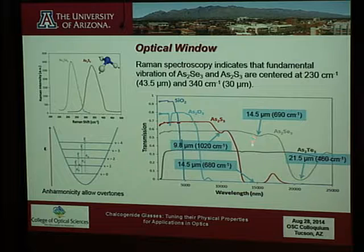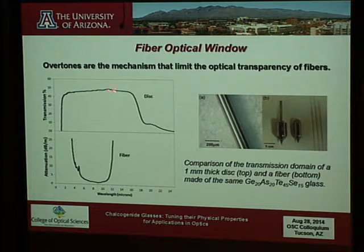It doesn't seem too bad when you look at this, because this is measured through a disk which is only a few millimeters thick, so that doesn't look too bad. However, if you look through a fiber, this is what happens. That overtone that you see here is pretty much the source of the cutoff of your fiber. So in only a few meters, you don't see anything left on the other side.